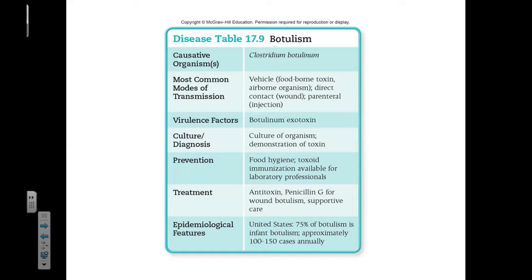So, to summarize, botulism is caused by the organism Clostridium botulinum. The virulence factor is the botulinum exotoxin, and treatment involves antitoxins and antibiotics.